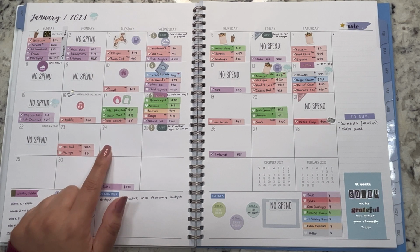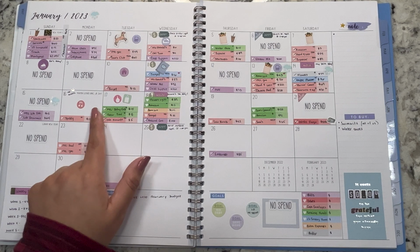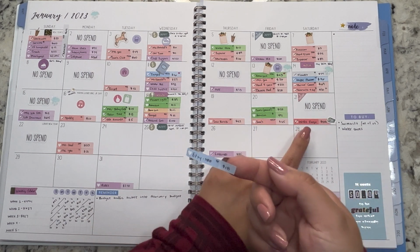And then the last thing on Tuesday, it would have been a no spend day, but as I was writing all my expenses on my stickers, I noticed that there was a few colors, mainly the red one.